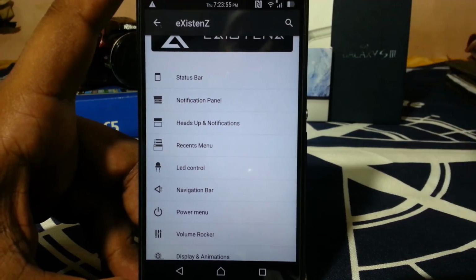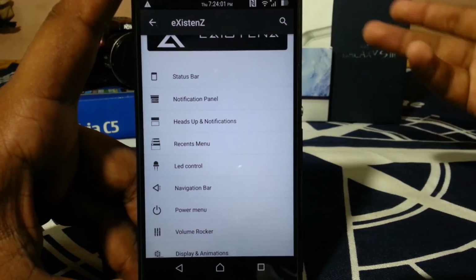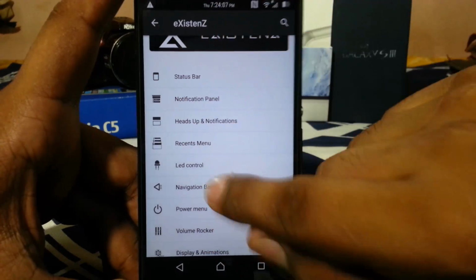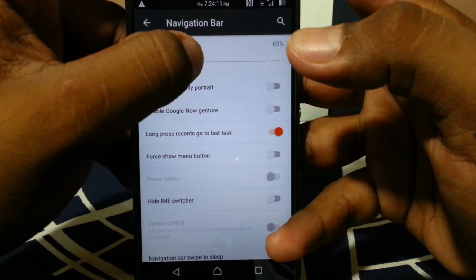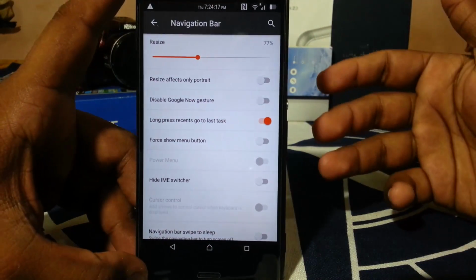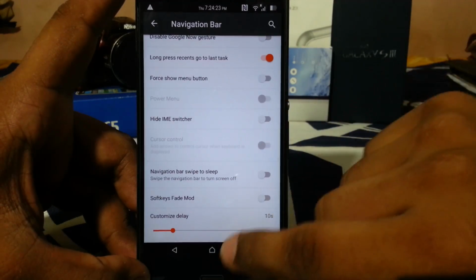Now the ROM's tagline is not to use the exposed modules for these things, and I have to give it to the ROM. It does a lot of these things really natively, and it does have a lot of functions like that. Navigation bar. Now this is something which I personally have a lot to ask from, because with a phone like this, you are going to use the nav bar a lot, and stuff like this one.